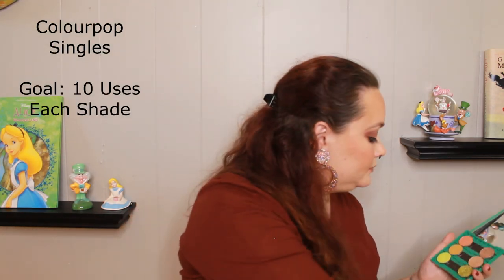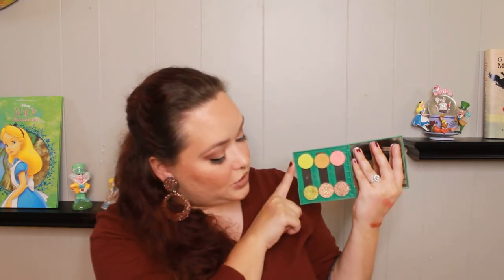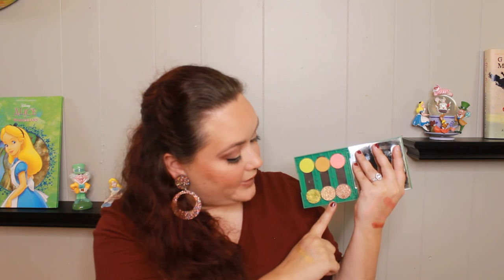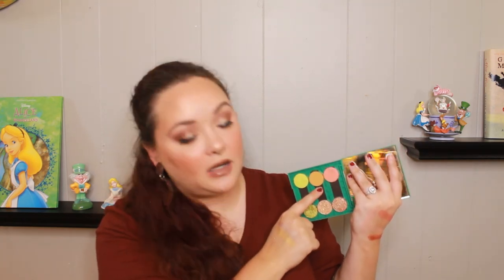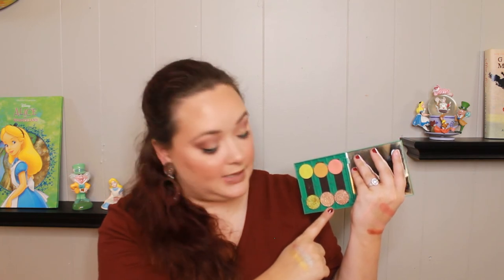Next, we have my ColourPop singles. I have used this shade right here none, I haven't used it at all. Wait, no, hold on, let me rewind. This shade right here in the center, Paper Tiger, I have used a total of 1 time with no uses this month. This glitter right here, I have used 1 time, with 1 use this month.